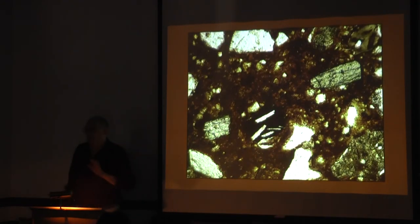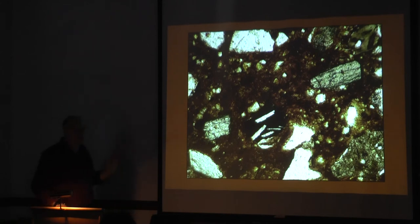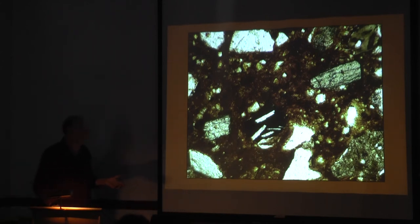For every fabric that we identify, we try to do at least one thin section so that we can use a somewhat bigger magnification to describe the texture and also identify the mineral inclusions and rock fragment inclusions in it.